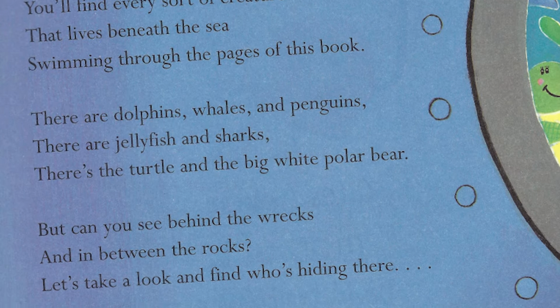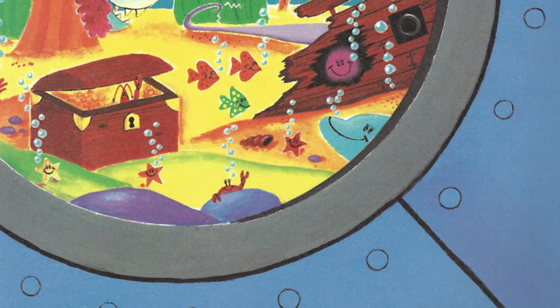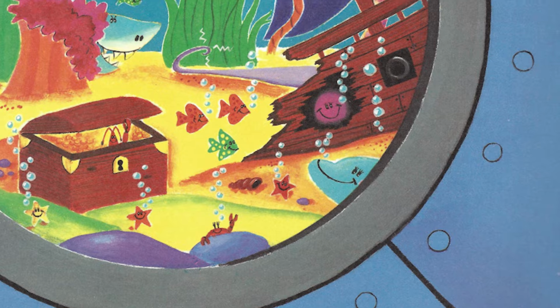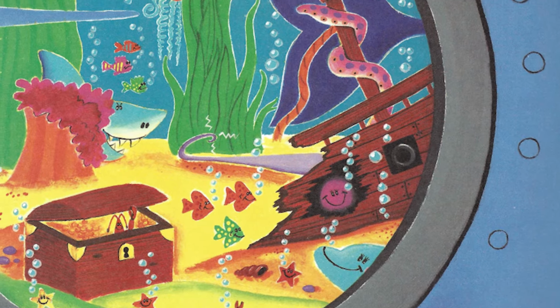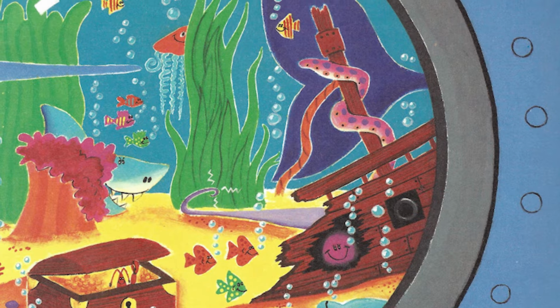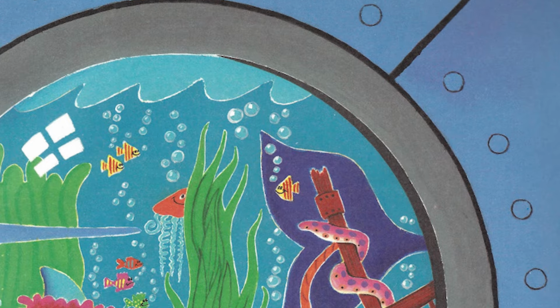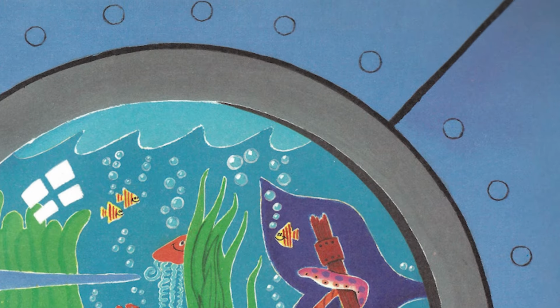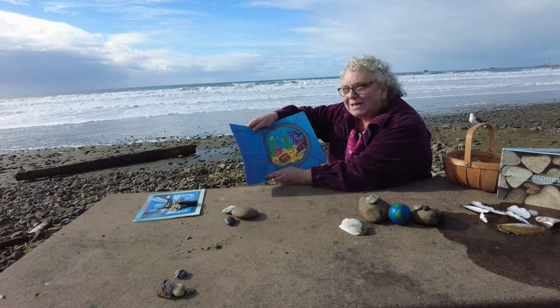You'll find every sort of creature that lives beneath the sea swimming through the pages of this book. There are dolphins, whales, and penguins, jellyfish, and sharks. There's a turtle and a big white polar bear. But you can see behind the wrecks and in between the cracks. Let's take a look and find who's hiding there.